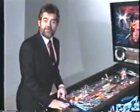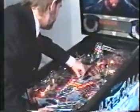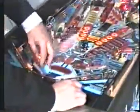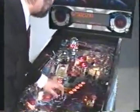Another feature on the game that's pretty innovative is a feature called payback time. What you do is you take right flipper shots up the left ramp and left flipper shots up the right ramp, back and forth. When he says get the CPU, that means your final shot is ready.